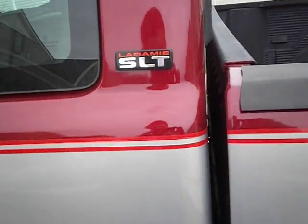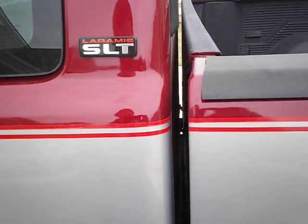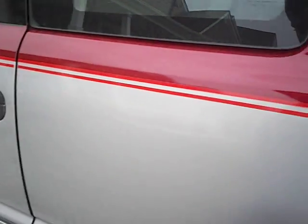Now, this paint job is, I guess, 3 years old. The truck itself is 18 years old. But I had it repainted recently.